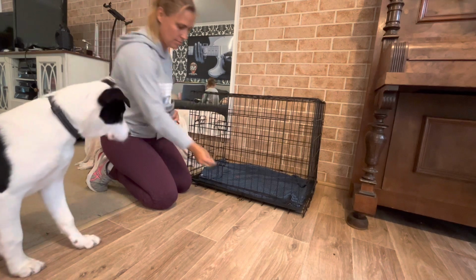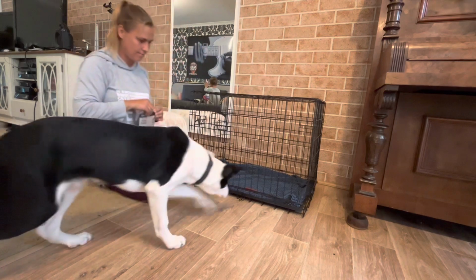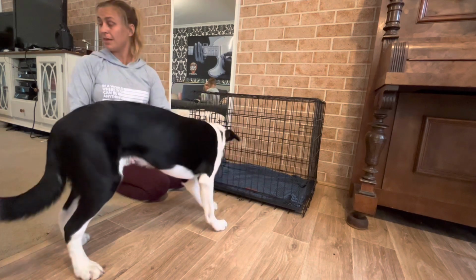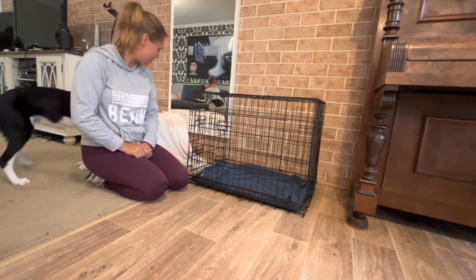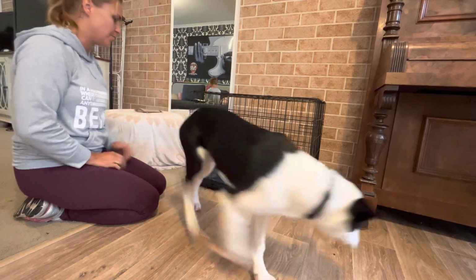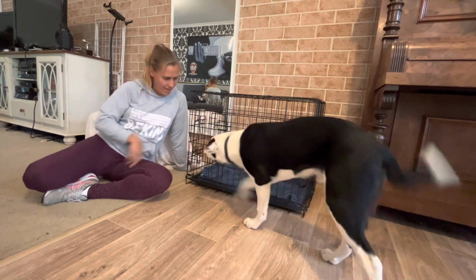So what I'm doing here first is I'm putting treats inside the crate and I shut the crate door. That's important. That way I'm adding to his level of interest in the crate. So he knows there's something yummy in there, but he can't get in there. So he's actually getting really motivated to get inside the crate. So I'm just gonna let him explore a little more. He's kind of looking at me, looking at the crate, going like, what am I supposed to do?